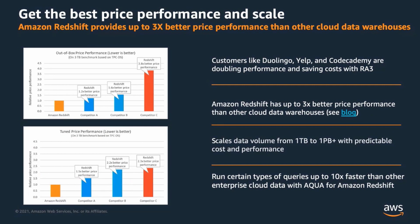You can check out the details of the benchmark that was performed in our December Big Data blog. And it also has a link to the queries and the data that is available on GitHub for anyone to see. The testing was done on our RA3 nodes. And together with managed storage and concurrency scaling, this has enabled customers to start small and grow to petabytes of workloads. Regardless of the dataset you have, our goal is to deliver the best price performance at any scale with predictable costs. And now you can use AQUA to boost your queries even further, which I'll talk about in later slides.